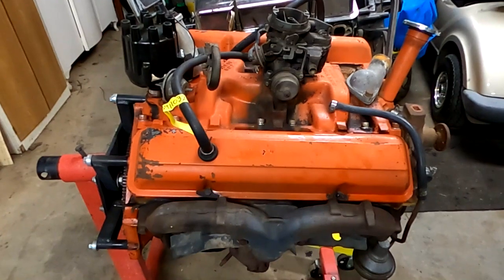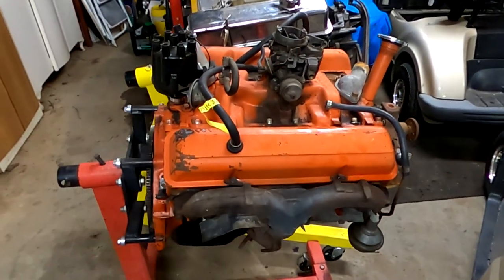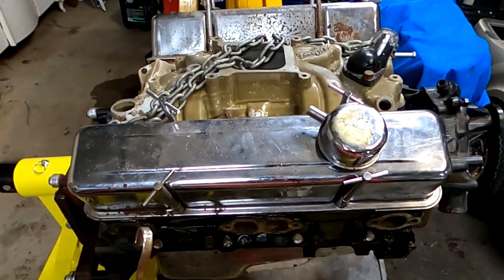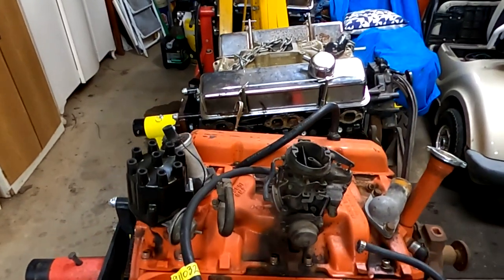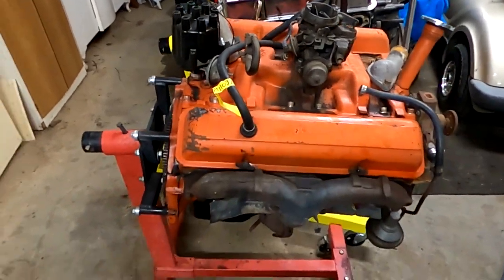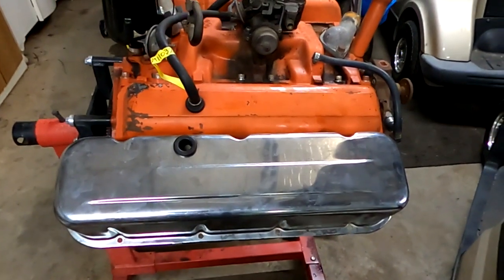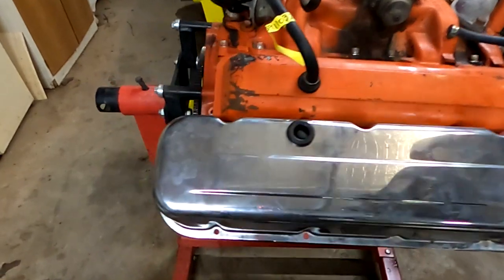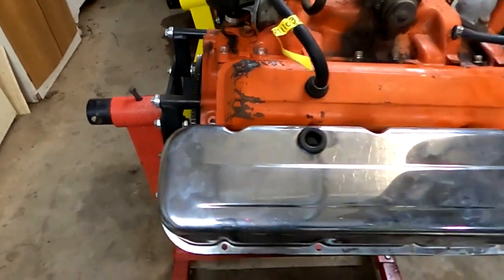So you always hear the terms small block and big block Chevy. This is a small block Chevy. This is also a small block Chevy. So how do we identify them if they're not side by side, and how much bigger actually are they? Well, that is a big block Chevy rocker cover, and it's maybe 75 mil longer.